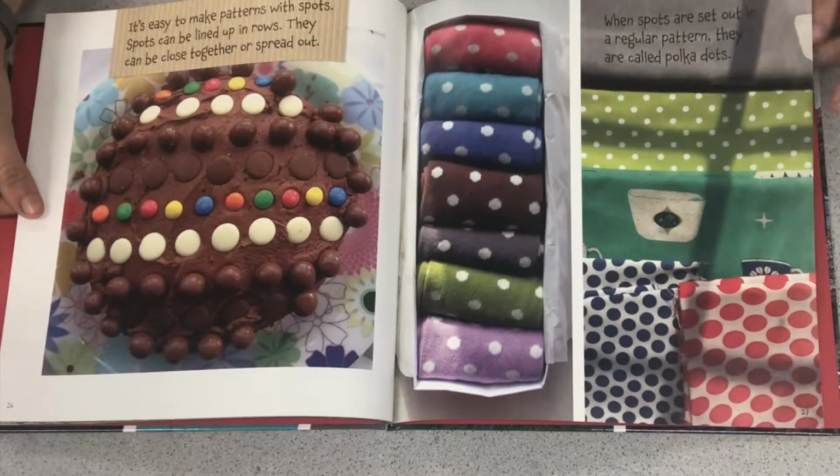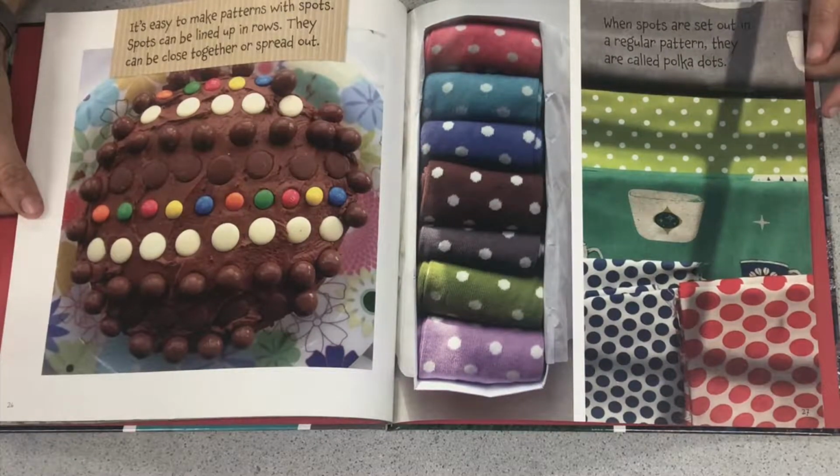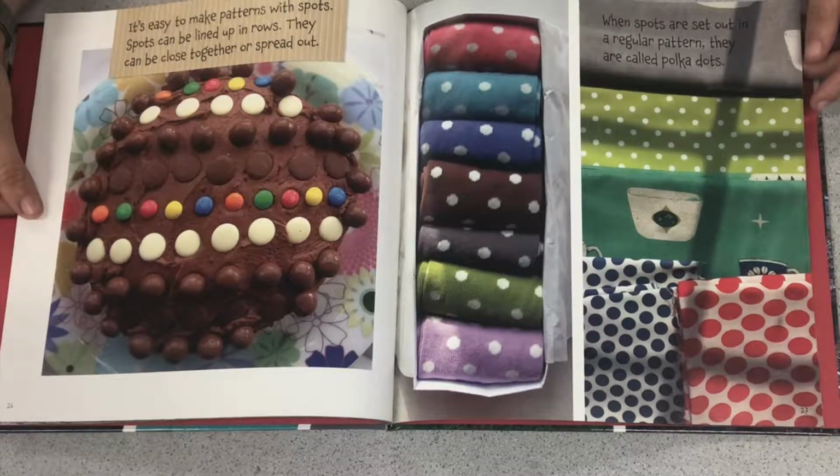It's easy to make patterns with spots. Spots can be lined up in rows. They can be close together or spread out. When spots are set out in a regular pattern, they are called polka dots.